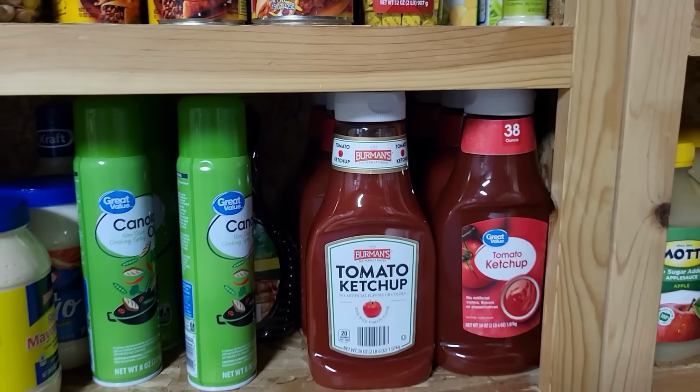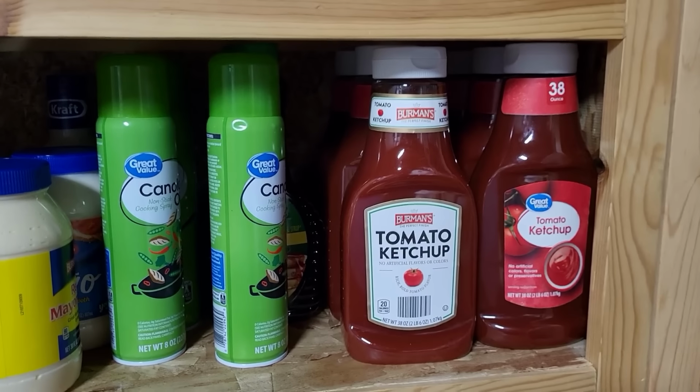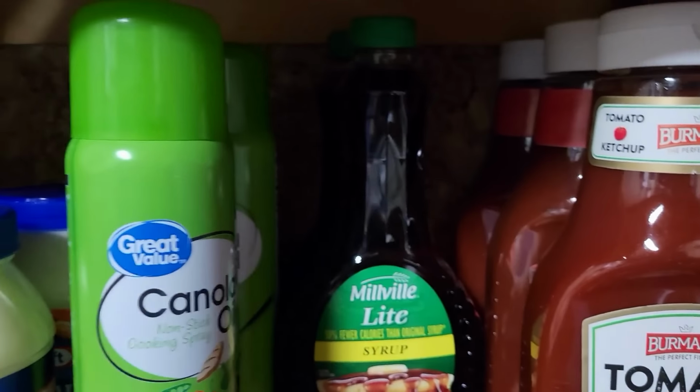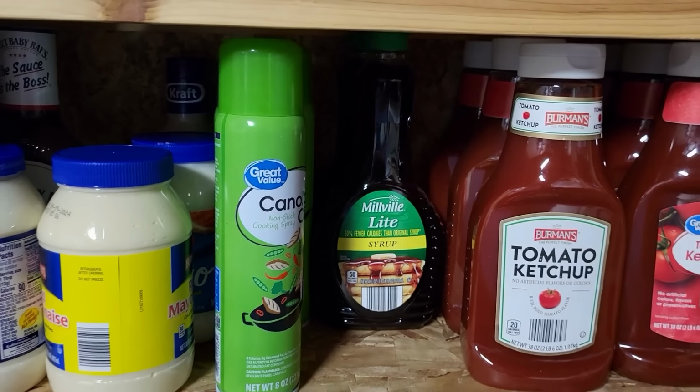The next shelf going down is condiments. So I have six jars of ketchup. That's really a year's worth supply. Here, this got scooched over. My son came down for syrup this morning.